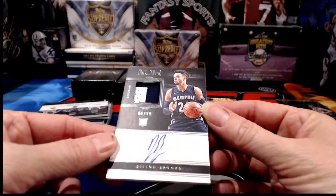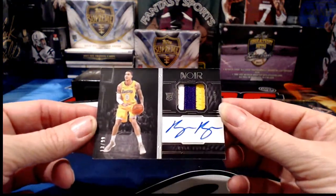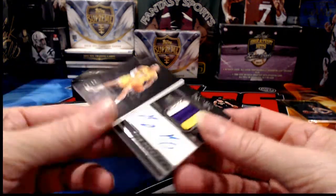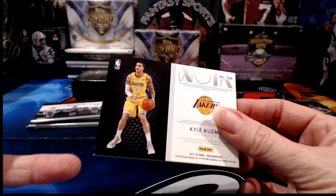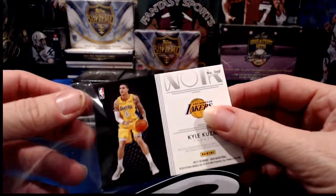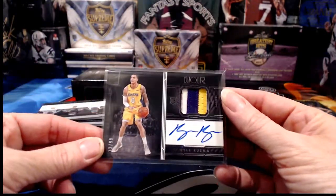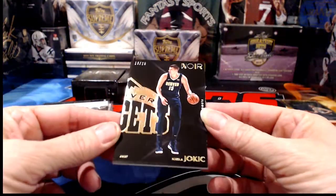For the Memphis Grizzlies, it's Dylan Brooks to 99 on card, of course, and a little relic. Nice rookie hit coming out for the Grizz. Well, Lakers, you just got your money's worth, didn't you? Here's a nice Kyle Kuzma with a 3-color patch, and of course the on-card autograph. It's numbered to 99. You can see you've got a little bit of chipping on that back edge in the lower left corner, which unfortunately, guys, has always been kind of common when you get these thicker cards from Panini, especially when they have these dark backgrounds. It just shows up, no way to hide it.